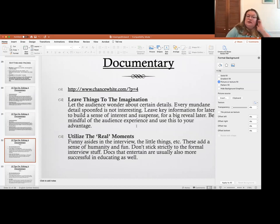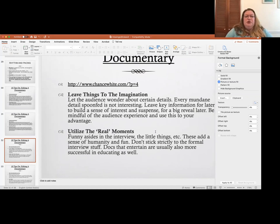All right. Leave some things to the imagination. You don't need to get all your information out front. Maybe the information sort of unfolds as you tell your story, and that keeps the audience going and interested.